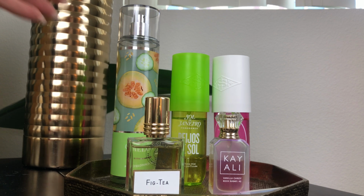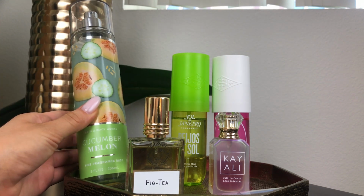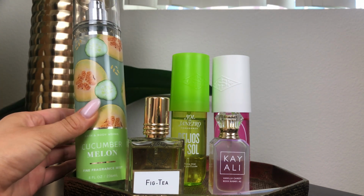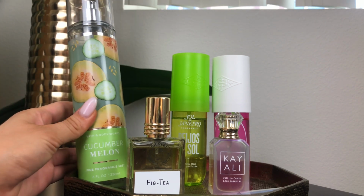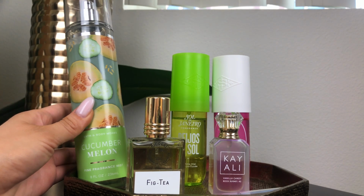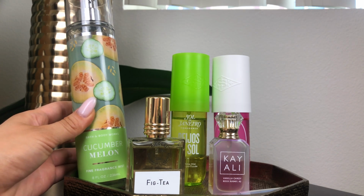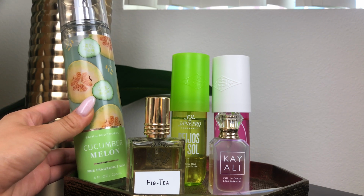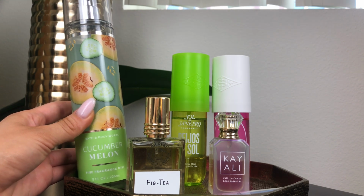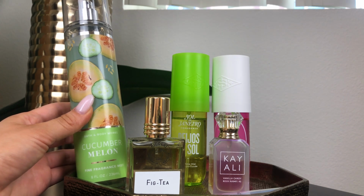So to start off, I had Bath & Body Works Cucumber Melon. I picked this up in the semi-annual sale. I also had the matching lotion. And as you can see, I used a decent amount of this over the course of the last month. This is something that I don't think I would buy again. I really think that I just fell victim to the sale because these were so cheap. They were like around $5 if I remember correctly. And I really had some nostalgic memories for that sort of late 90s cucumber melon scent that was so pervasive.